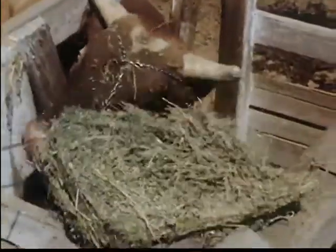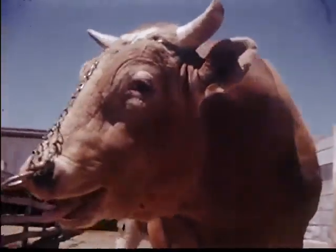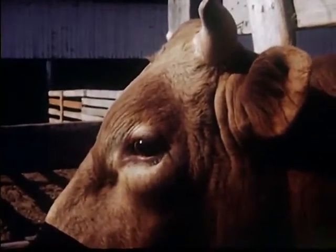This bull, named Bet, has a good appetite. It takes a lot of food to fill up these animals, and they have 4 stomachs. Did you ever try to hit a bullseye? Well, now's your chance.